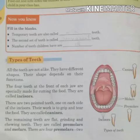Okay, the next teeth that are close to the incisors are canines. They are pointed teeth and they are used for tearing and gripping the food. Canines are sharp teeth. As you can see, beside the incisors there are 2 canines on the upper jaw. These are called canines and they are used for tearing the food. On the lower jaw there are also 2 canines beside the incisors.